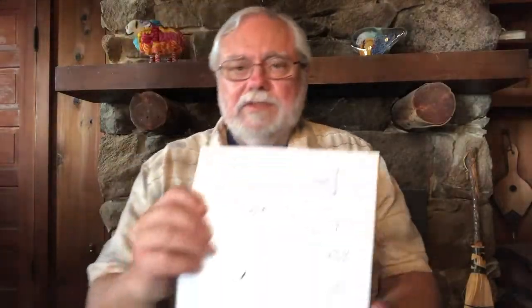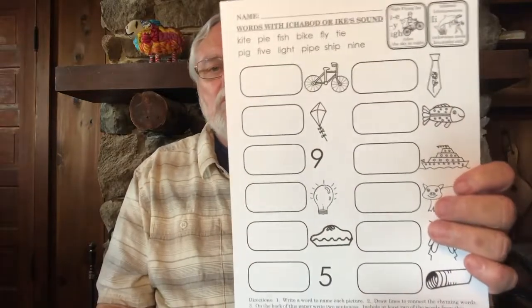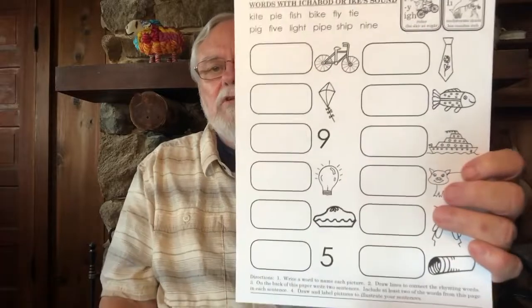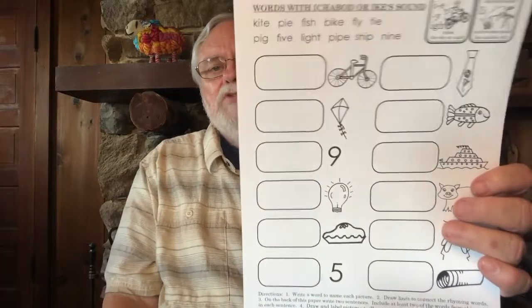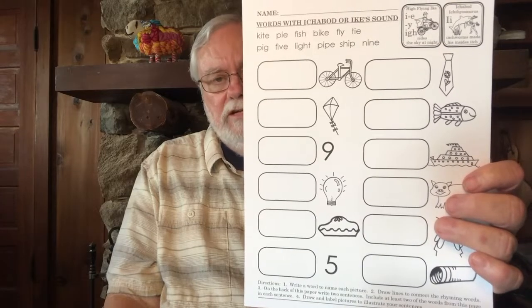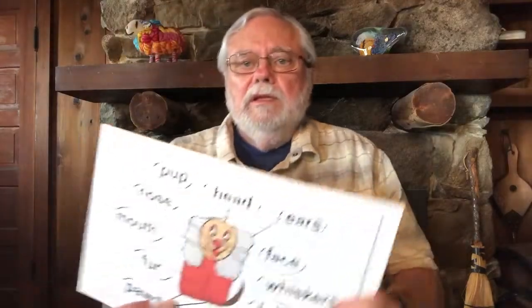And so here's another example of a page where the children are labeling. Then the directions down here say when you have finished your labeling, turn your page over on the back and choose 2 pictures from the front that you want to include in a sentence. So now they're going to have to write a sentence that includes 2 nouns.